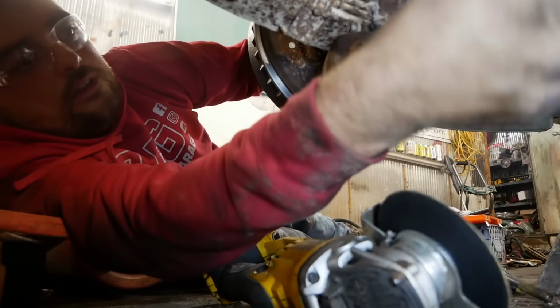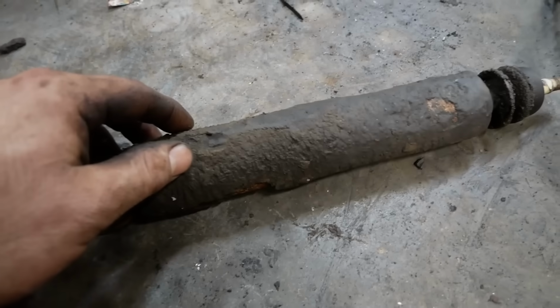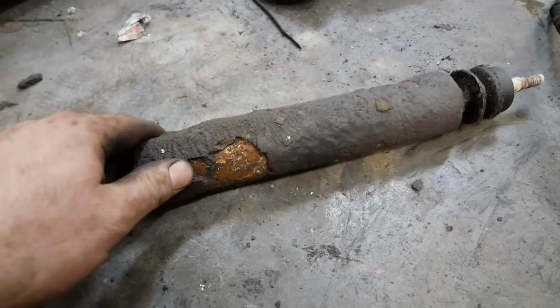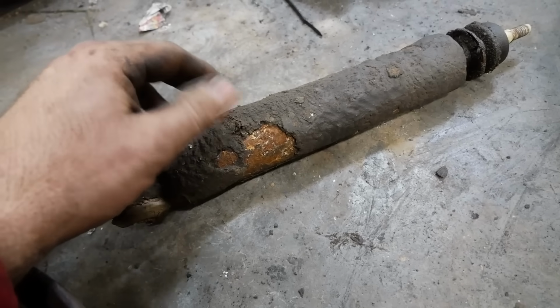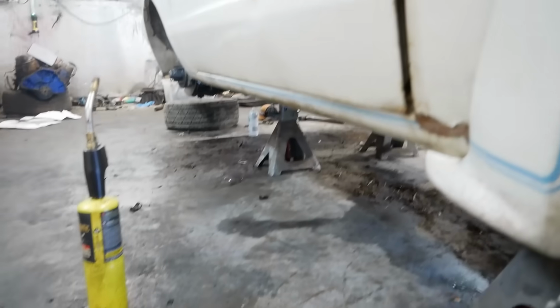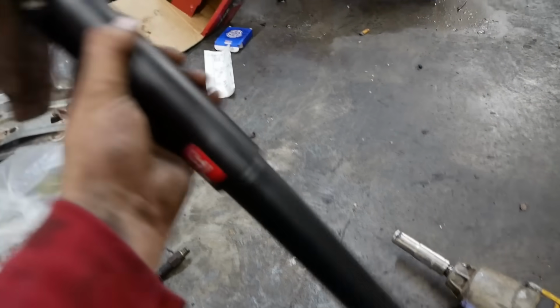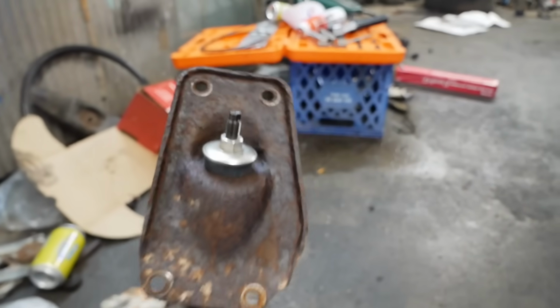Oh, come on. I bet these things are original. I haven't really ever seen a shock that looks like this before. Wow. Was it the road tar that preserved this car so well? I mean, so weird. Well, anyway, throw it back in there. Probably throw a little paint on that and then throw it up there.